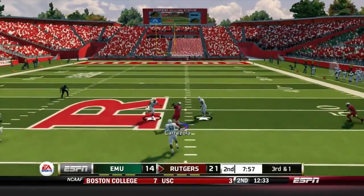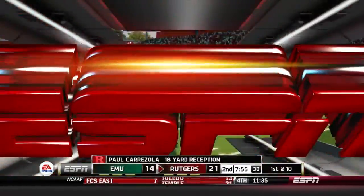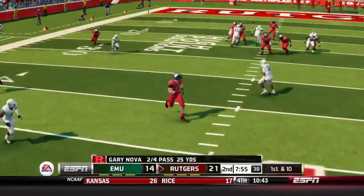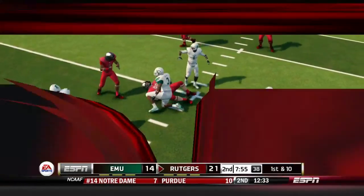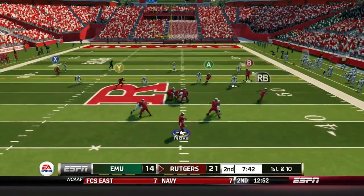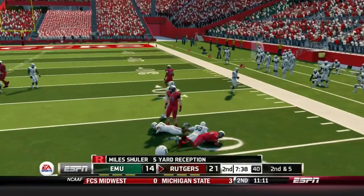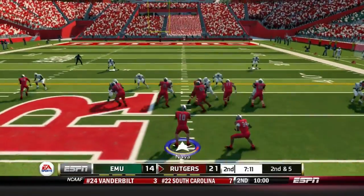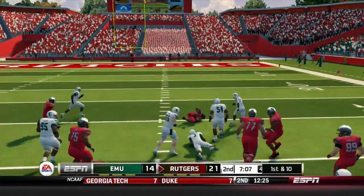And Nova on third down, hooking up with Paul Carazola on the post pattern. That was very nice from the tight end and the quarterback. Good throw where the linebacker couldn't get it, and we have a Rutgers first down. Now Gary Nova with Paul James, the sophomore, to his right. But Nova's going to throw across the middle, and he finds Miles Schuler, who is tackled right away after 5 yards.